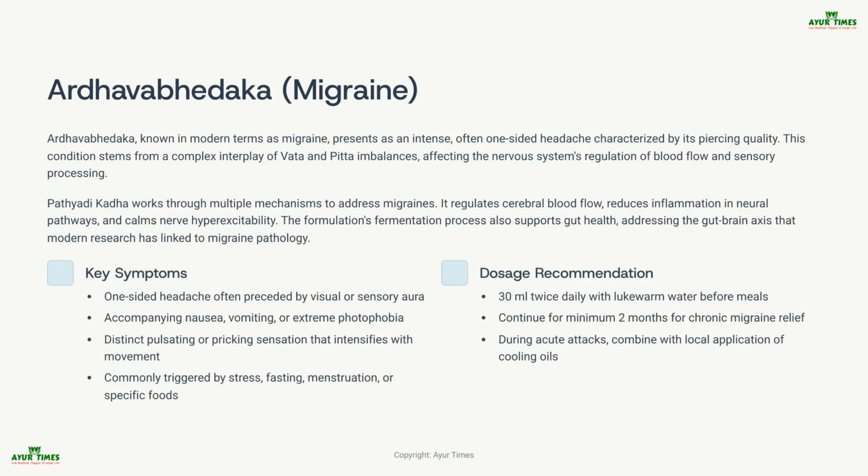Dosage is generally similar: 30 milliliters twice daily with lukewarm water before meals. But for chronic migraines, you'd look at a longer duration, at least 2 months. And during an acute attack, using cooling oils on the head alongside it can help.